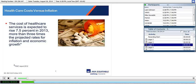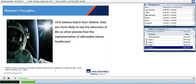Healthcare costs are going to significantly increase over time, especially as retirees reach ages where they're going to need more healthcare services than they potentially would within their working years. And here was a statistic done by AARP that 45% believe in their lifetime that it's much more likely to see discovery of life on other planets than implementation of affordable retiree health care.